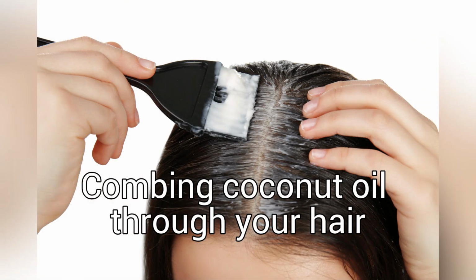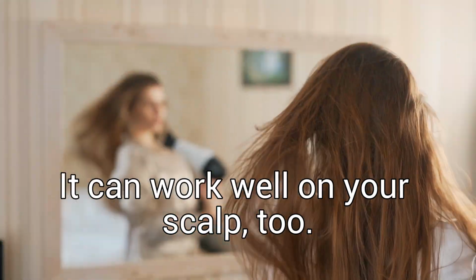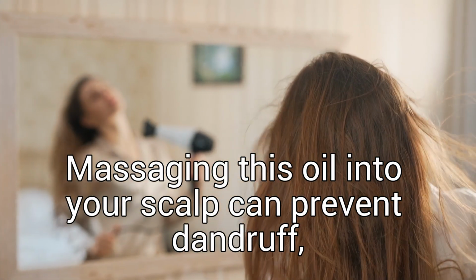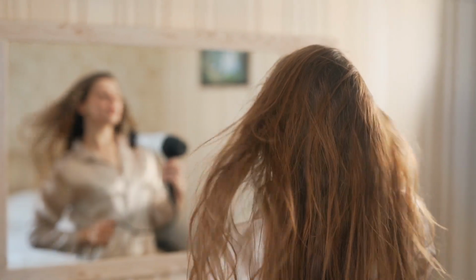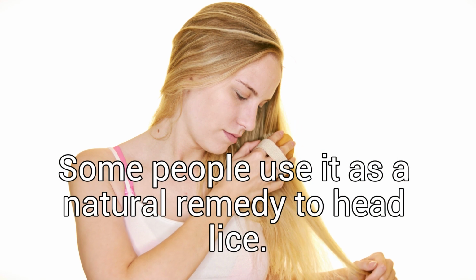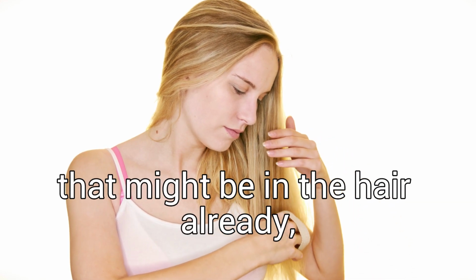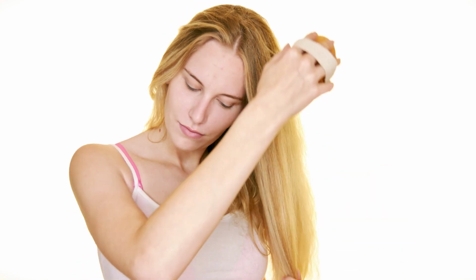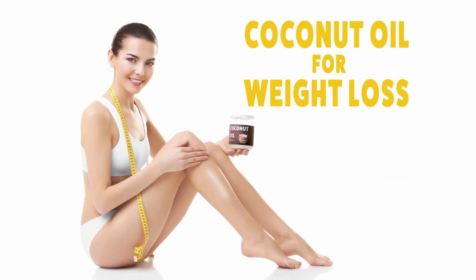Combing coconut oil through your hair after every shampoo can help to repair damaged hair and generate new growth. It can work well on your scalp too. Massaging this oil into your scalp can prevent dandruff, even if your scalp is always dry and itchy. Some people use it as a natural remedy to head lice. Not only can it kill the lice that might be in the hair already, it can also prevent the growth of any lice eggs.